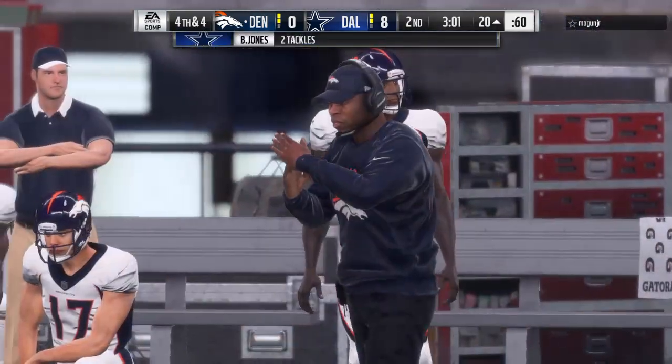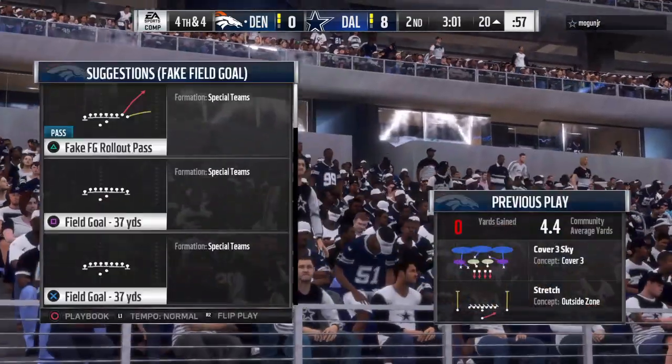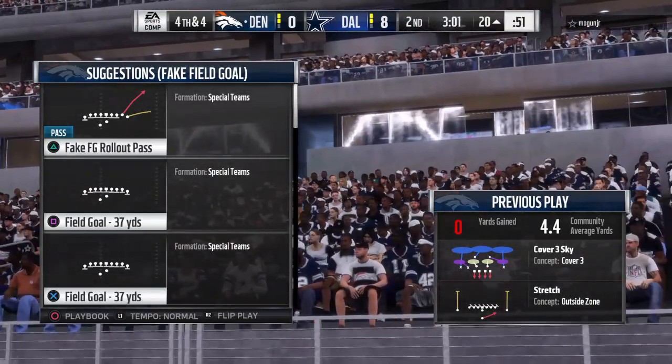And now a timeout called by the Cowboys defense. Now on fourth down, we've got a whistle here and a timeout. They'll have 2 remaining as we step aside here in this second quarter.